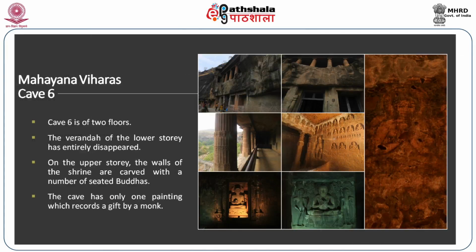Cave 6 is of two floors. The veranda of the lower story has entirely disappeared. On the upper story, the walls of the shrine are carved with a number of seated Buddhas. The cave has only one painting, which records a gift by a monk.